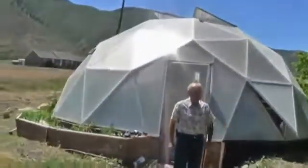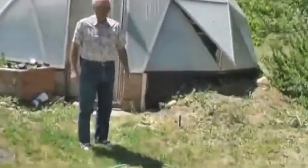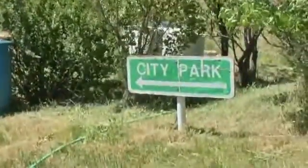Here we are at the geodesic dome. We'll go inside for a minute. And what do you want to say about that? Well, I borrowed this from the city manager.